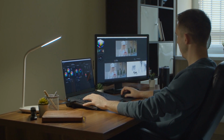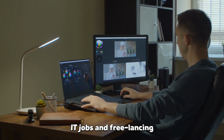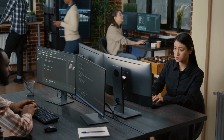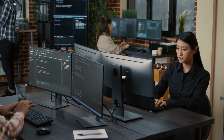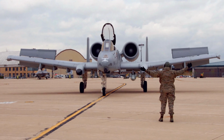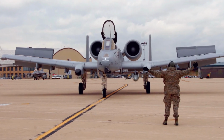If you thought work from home was limited to IT jobs and freelancing, you're in for a surprise. This revolutionary engineering approach is being hailed as a breakthrough in remote engineering. But how is this possible? Let's find out. The A-10 Thunderbolt II, also known as the Warthog, is highly durable and versatile.